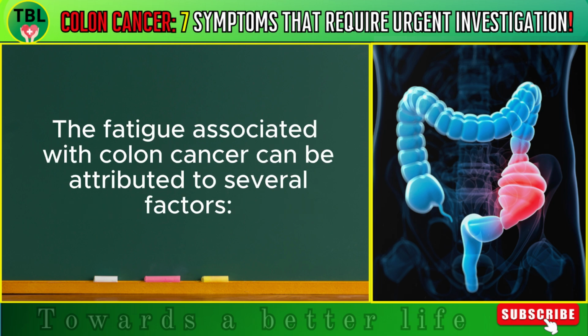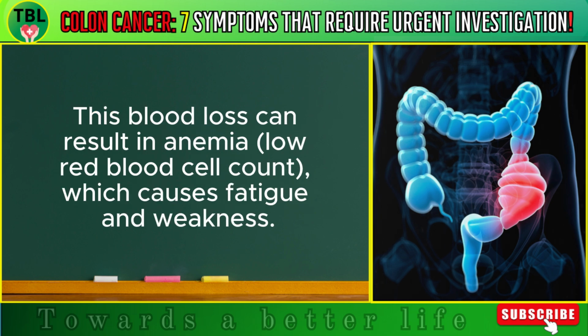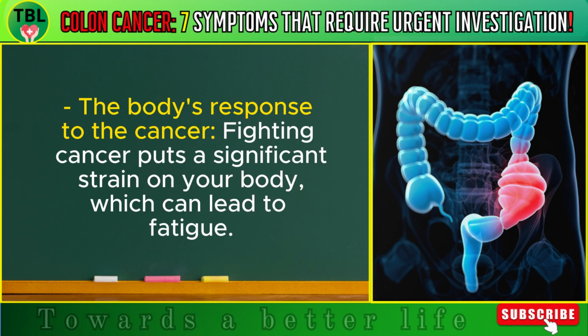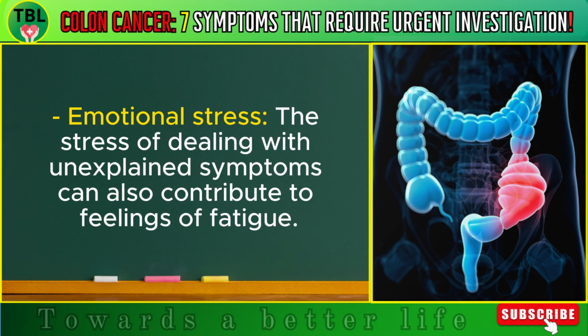The fatigue associated with colon cancer can be attributed to several factors. Anemia. Colon cancer can lead to chronic blood loss in the stool, even if it's not visible. This blood loss can result in anemia, a low red blood cell count, which causes fatigue and weakness. The body's response to the cancer. Fighting cancer puts a significant strain on your body, which can lead to fatigue. Altered metabolism. Cancer can change how your body uses energy, leading to fatigue. Emotional stress. The stress of dealing with unexplained symptoms can also contribute to feelings of fatigue.